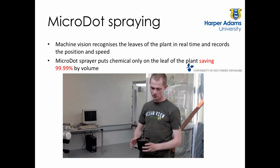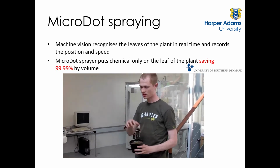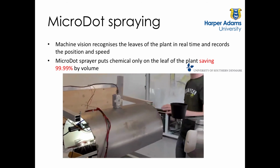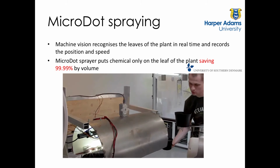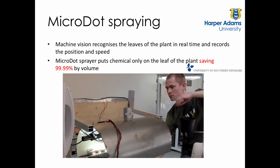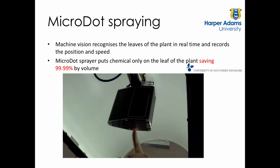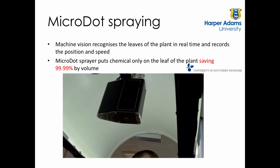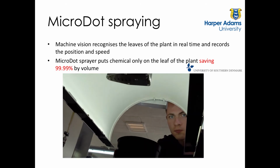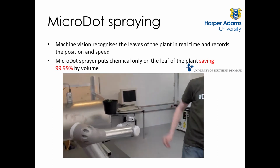So what we've got here is a token weed, and we're going to put this through the system to do what I call intelligently targeted inputs. So we've got a hood on here with bulbs in there. We've got a camera on the top, and underneath there we've got a little spray boom across there. That's an inkjet printer head for cardboard boxes. So very simple technology. And he's going to put it into the robot arm and pass it through there.